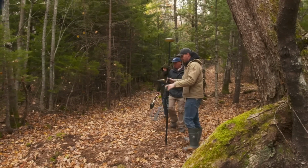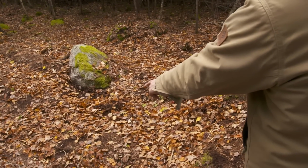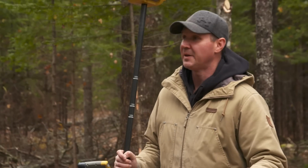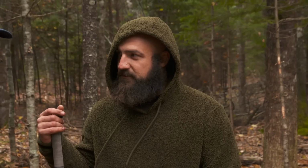All right, so this is the anomaly. As you can see, it's an indentation. There does seem to be some sort of a depression in the ground. I'm gonna say this is probably one of the most interesting anomalies we've had this year, and it's just strictly based on the data. There is a VLF hit right here, so that just means there's something going on under the surface. I'm sure we'll find some stuff here.